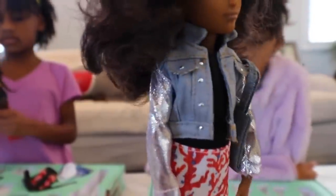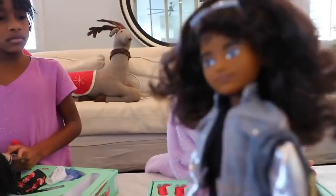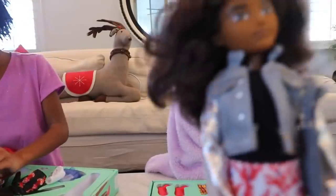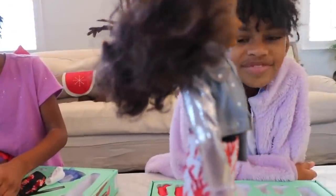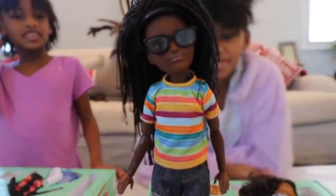You're trying to make her look super fashionable. She has this little black top underneath and this glitter silver jean jacket. And she has a bag. She is looking ready to go. And she has her glasses up top. Super cool. Ooh, oh my goodness, look at Naomi.